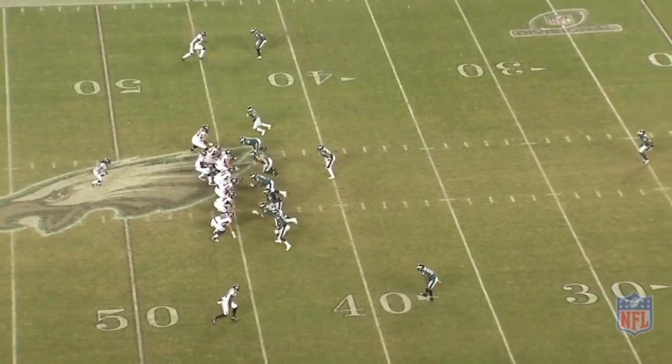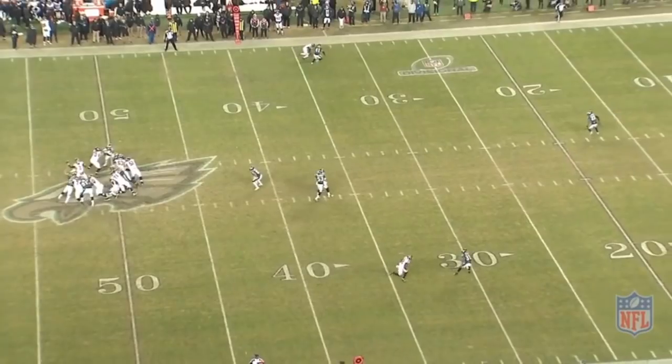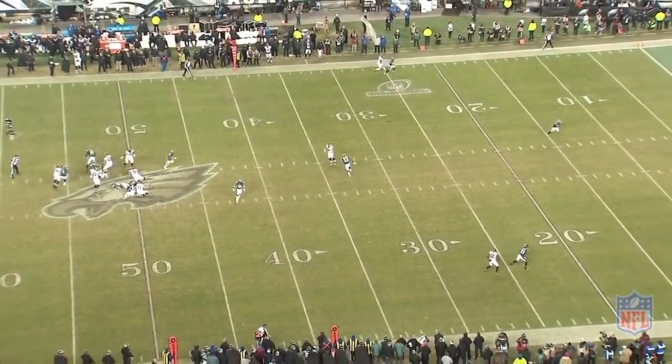One of the most complete defensive ends in the NFL, Brandon Graham has been relentless this season and he's going to use all that motivation to try and earn himself a big payday as well.